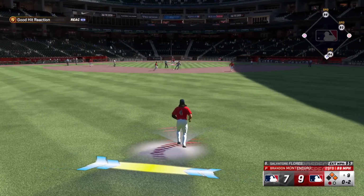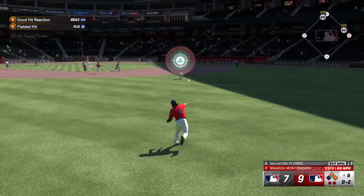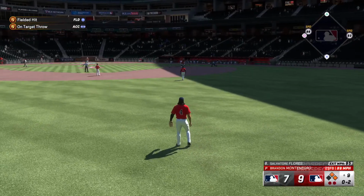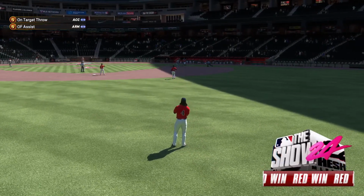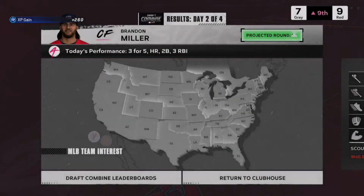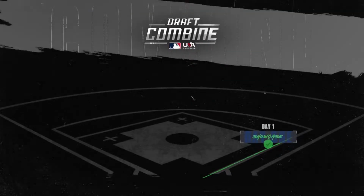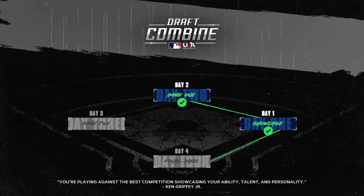On a line to center. Makes the catch. Runner tags at second. The throw to third. Tag out, and that is the ball game. Miller was outstanding in this one, helping them get the win. Had 3 hits, one of them a homer. Huge effort at the dish. I hope he savors this game. Performances like this.